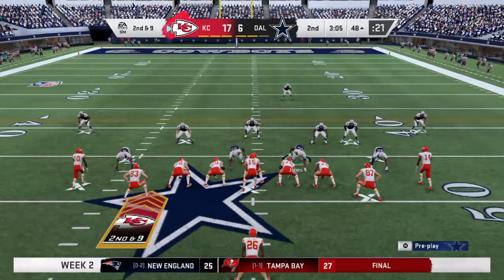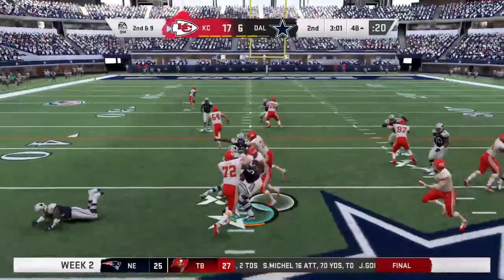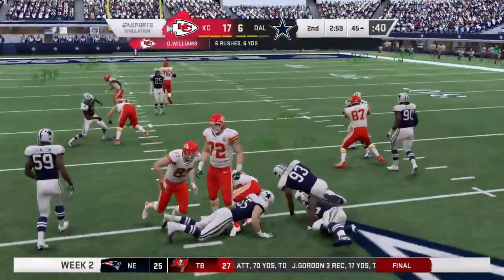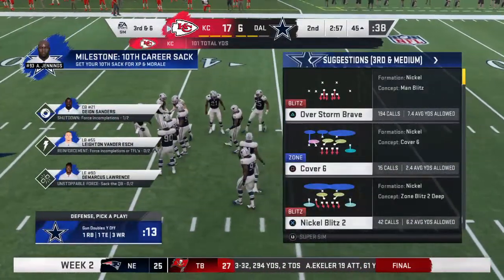Let's go, defense. Let's go. On 2nd down now, it's Williams. A short gain of just over 2 yards as the first half clock dips inside of 3 minutes.